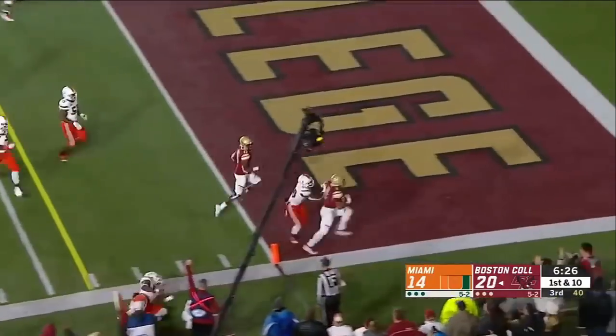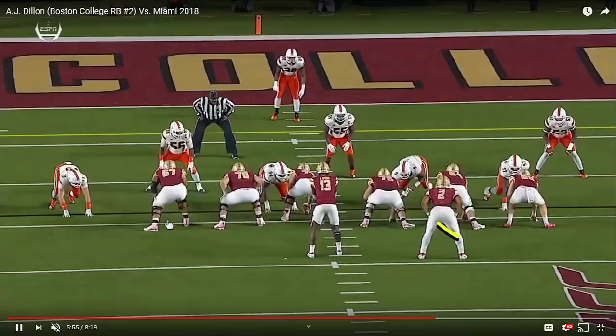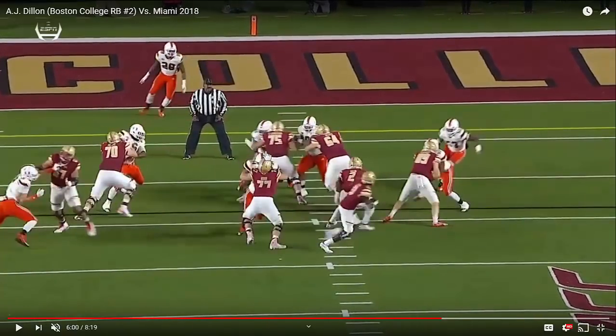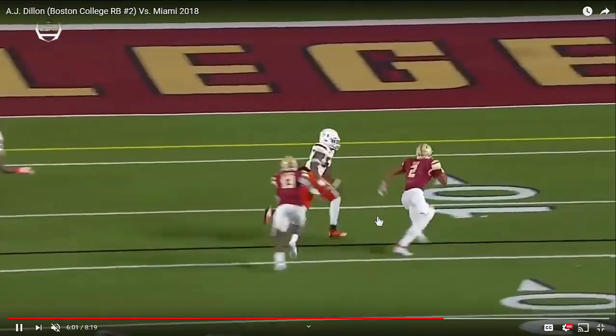One more time from the end zone angle here. You can see 55 and 53 converging to the inside here. He gets picked up by 75 as a result of that. And you see 53 taking that angle, and he realizes right there, Dillon does, he can just turn the hips, get outside. He's beating 53 around the edge.